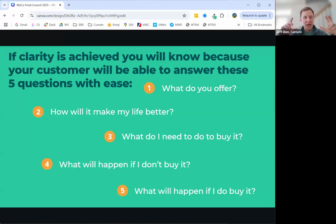I would encourage everybody, you're probably not going to write this down right now, but if you can, take a screenshot in some way of this slide, so you can review this later, because you can go out and practice your pitch even to yourself, and then be able to write down and answer these questions. If there's one thing to take away, it'd be, are you getting the clarity in what you're saying? If you've achieved clarity, your customer will be able to answer these 5 questions, which are, what do you offer? What is that thing?